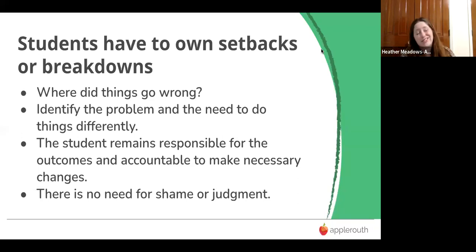Students have to own their own setbacks and breakdowns, right? Where do things go wrong? Again, lots of examples. Where did things go wrong? Yeah, I'm tired on Wednesday nights. I have soccer practice until 6. I know that I have soccer practice until 6 Wednesday nights. Why did I leave that project to do till Wednesday night? That's the problem. I know that I should do it differently.